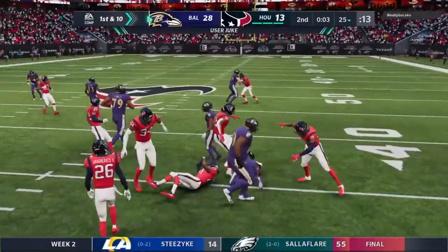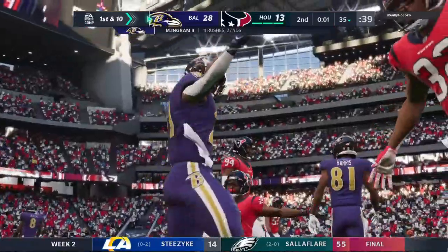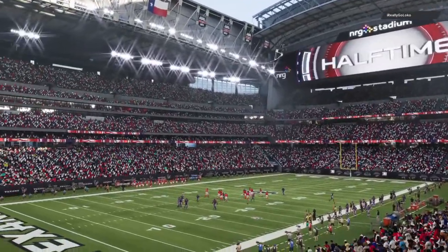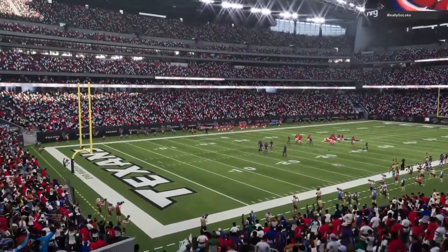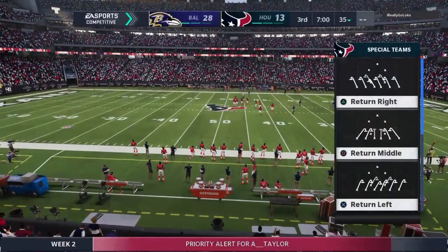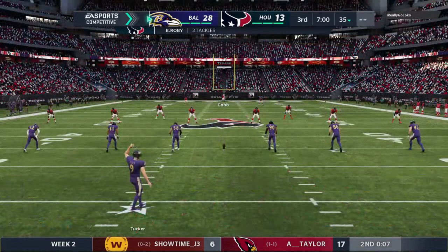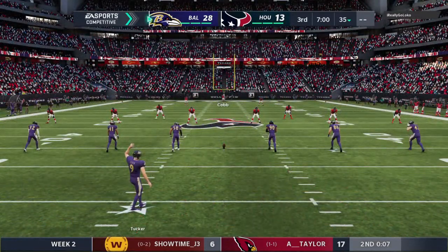You know, something they feel is somewhat safe that might actually pop and turn into a big play. That's what you usually run in this situation. Or go 4 verticals because why not? Because you're feeling it, right? You're just feeling it. All right, Coach, thank you, and we welcome everyone back for quarter number 3.